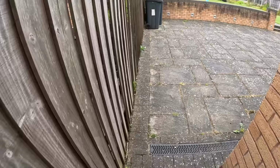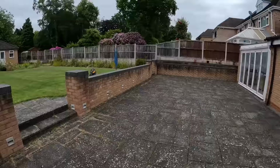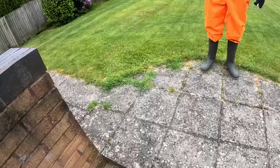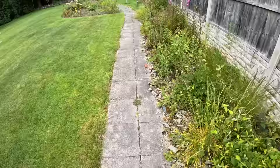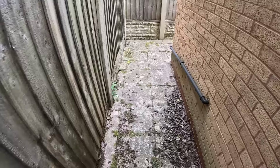And we've got all this to do, which should come up nice. And the walls as well, the retaining walls. Yeah, we've got all this to do. Around the back. Sid will be doing this bit because my hose won't reach. And back down again.